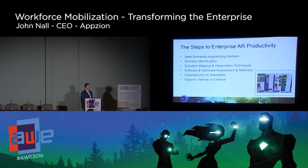So in summary, we want to make sure that you are mindful of what are the ideal scenarios. Again, that's like that 3D visualization, step-by-step instructions, tasks that have compliance attached to them. Of course, then scenario identification, walking the line, as I call it, to observe how that operator is doing that, take notes, take pictures. And then, of course, the mapping techniques, the storyboarding. So where do you find the content? And again, think about the hardware and software. Do you build it, or do you buy it, or do you do both?